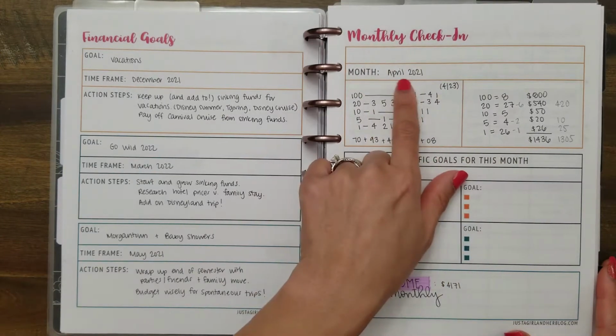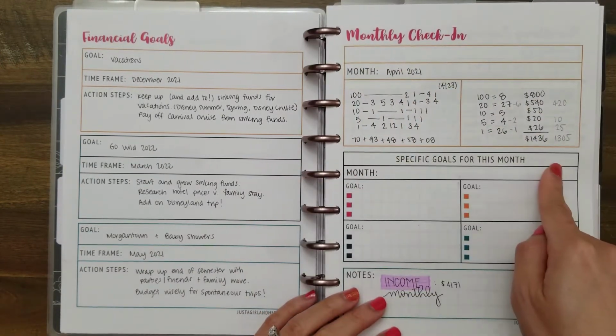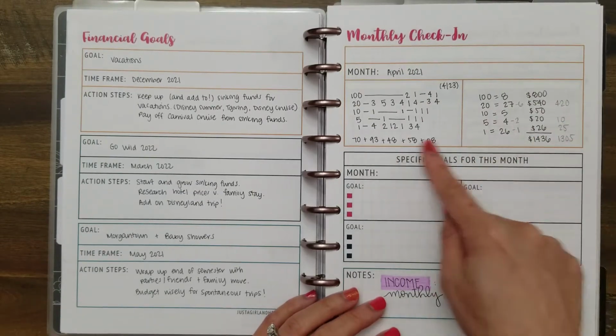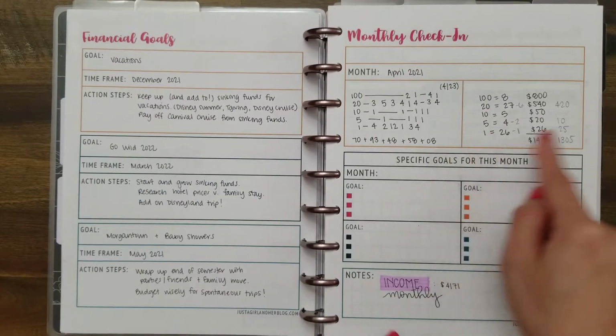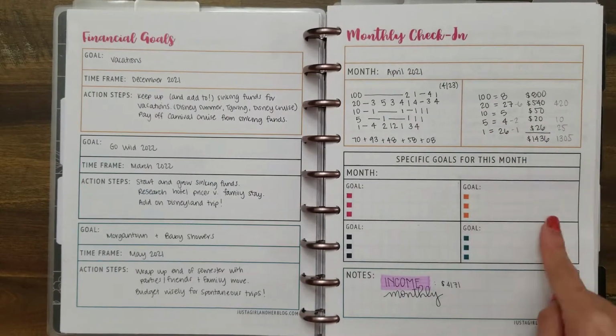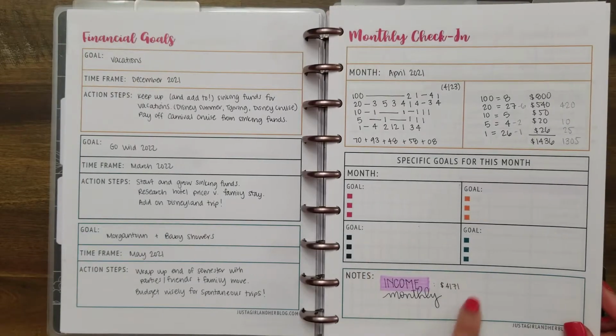And then here I just talk about my April 2021 breakdown. Basically, I used this section to break out the small bills that I would need to pull from the bank in order to move back into a cash system. So that's the calculations there. This is blank. And then here's my monthly income that I want to change as a target.